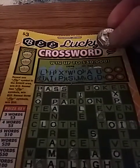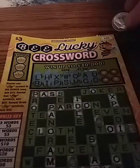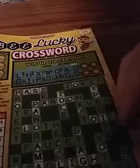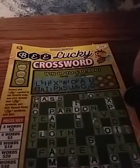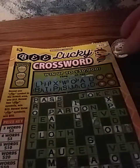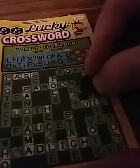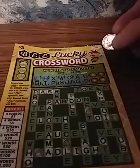A U and an E. So far, we got four vowels. So all vowels might count. All vowels might. We got D and pardon. A U and tube. A U and fuss. D and headlight. So we do have an H and guy. And heckle. A U and a D. We got a D and X plate. Any more U's? No.